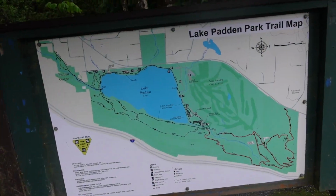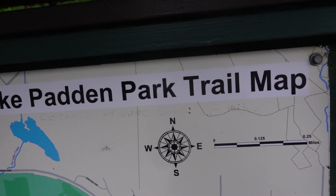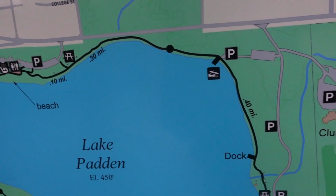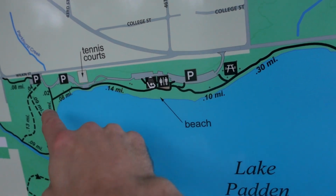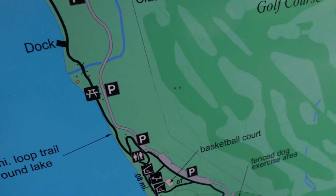Here's a look at the lake. A nice look. The Lake Padden Park Trail map. So we started down here. No, we started, where did we start? Over here. This is the beach area. We made our way this way, I think. No, I don't know. Let me see. Well, we're right here now.